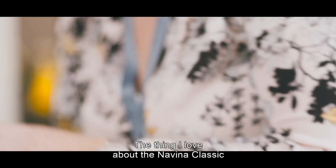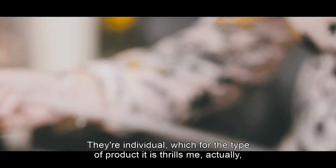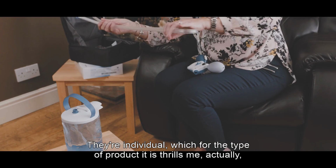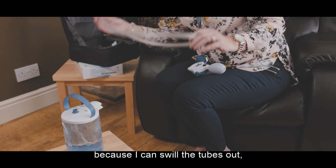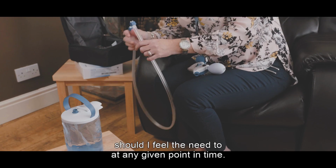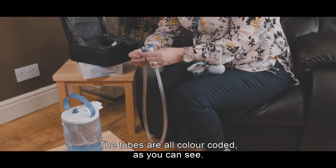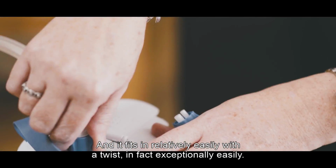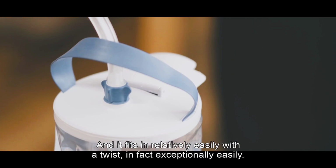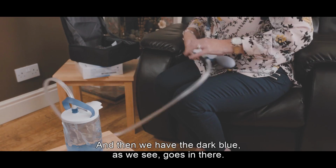The thing that I love about the Navina Classic is the fact that the tubes are separate. They're individual, which for the type of product it is thrills me actually, because I can swill the tubes out should I feel the need to at any given point in time. The tubes are all colour coded, as you can see. We have dark blue and a dark blue there, and they fit in relatively easily with a twist. In fact, exceptionally easily.